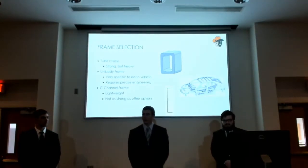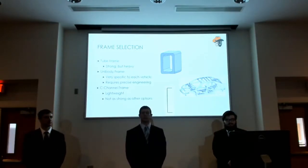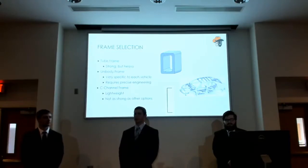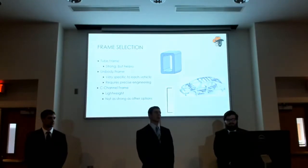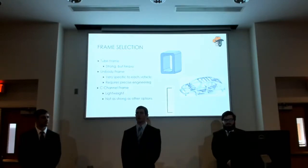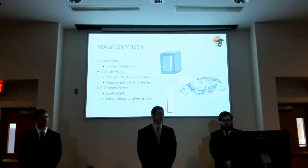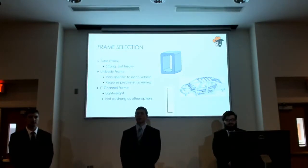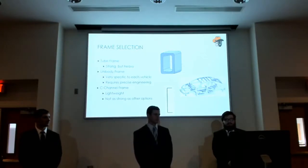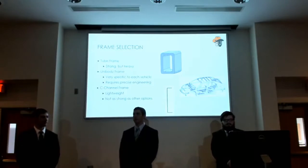So when we started deciding on what type of frame we wanted to use, we didn't want to just use last year's frame design just because that's what we had been using. We wanted to start from a clean slate and make sure we could use the right frame selection for our application. So we started looking at what different types of frames you see in industry. The ones we found here were the tube frame, the unibody frame, and the C-channel frame.